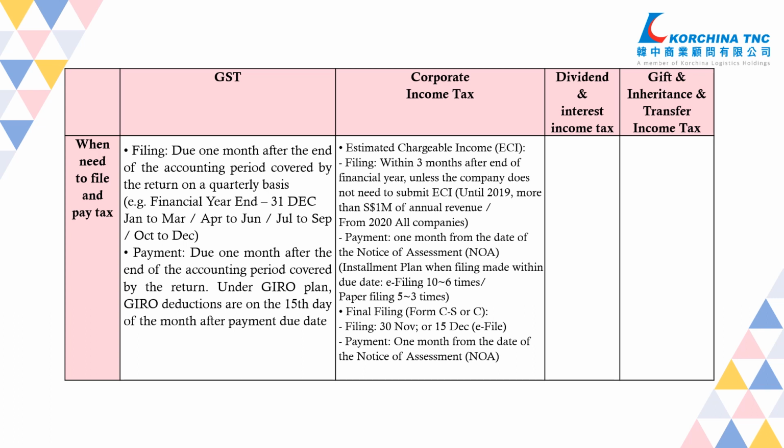Final filing is Form CS or C. Filing is by 30th November for paper or 15th December for e-file. Payment is 1 month from the date of the Notice of Assessment.